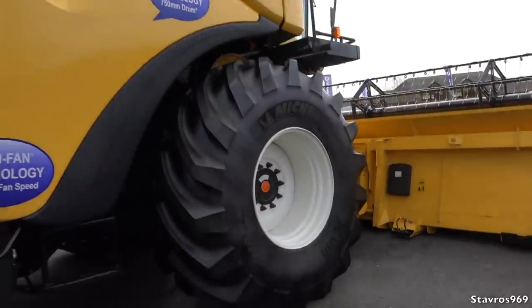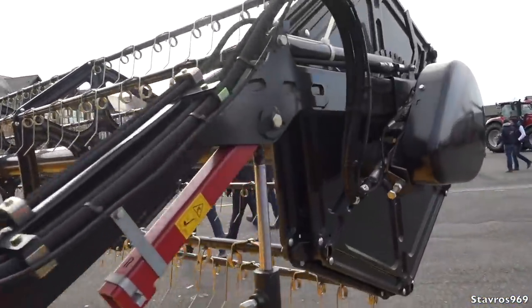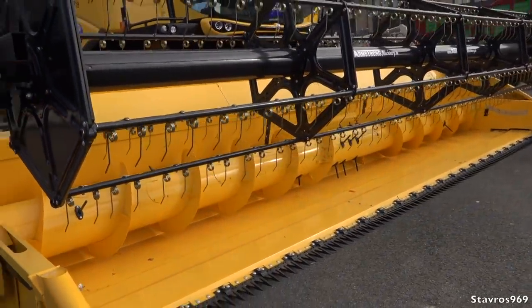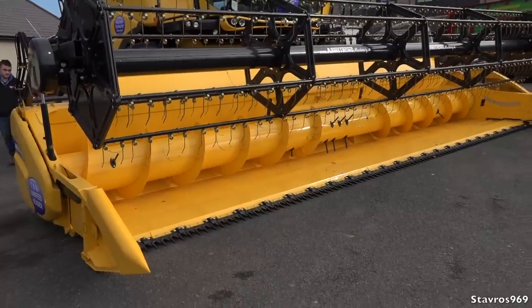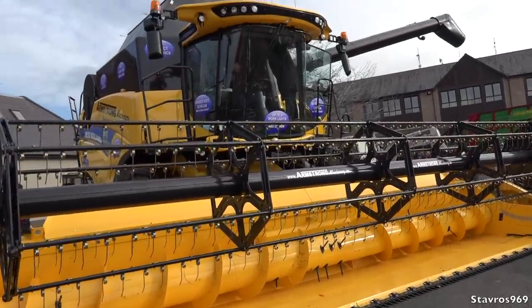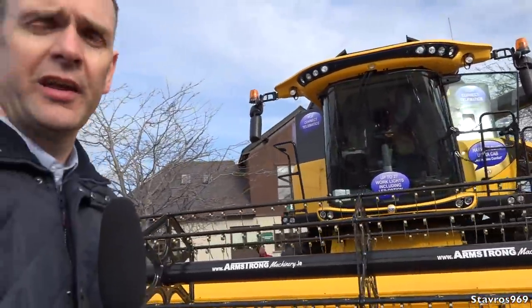It's just massive. I just can't get over the size of it, Charles. We'll hop inside and go through some of the controls, but how wide did you say this was again? 7.5 meter, 25 feet. Which would be pretty standard. People are reluctant to go much bigger than that on the header size because the row of straw is then too hard to manage and to get fit to bale.